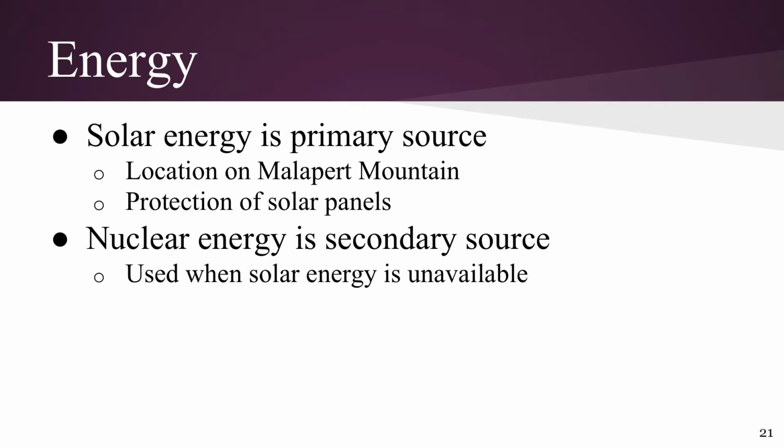In order to run the functions and processes of our lunar base, we elected to utilize two different sources of energy. The primary source of energy will be solar energy. Solar energy will be very useful on our location on Malapert Mountain, as we receive 74% illumination. Using solar panels, we hope to obtain solar energy. These solar panels will be located at the peak of Malapert Mountain and will be protected by 2 layers of fused silica glass in order to protect it from space debris.